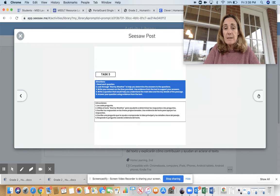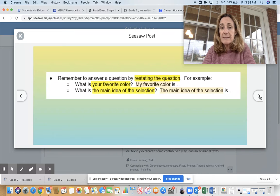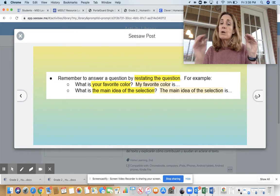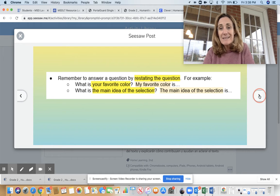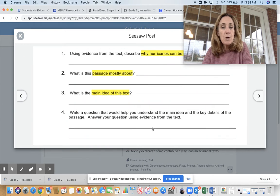Make sure that then you are going to answer some questions about it. Go back to the story if you don't know. Make sure you go back and look for that text evidence. Ms. Briggs put this in here to remind you when you're answering questions to restate the question in your answer. And make sure you're writing in complete sentences. So these are just 4 things that you're supposed to do.